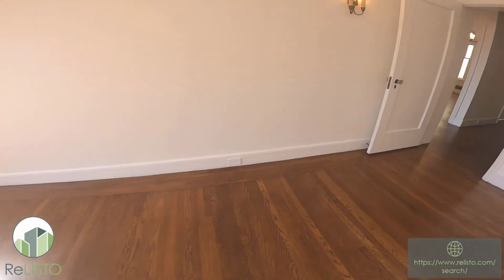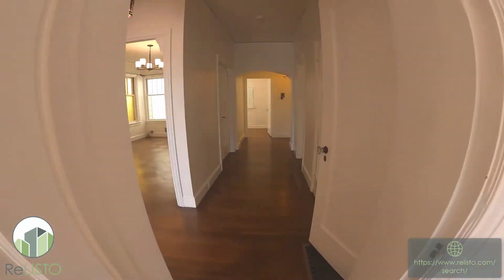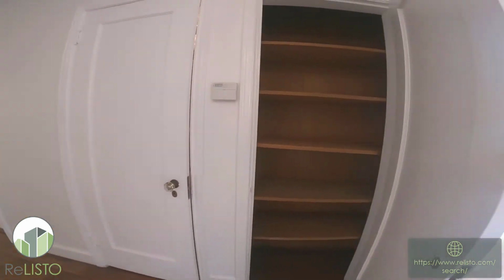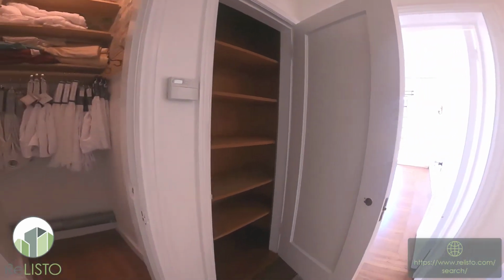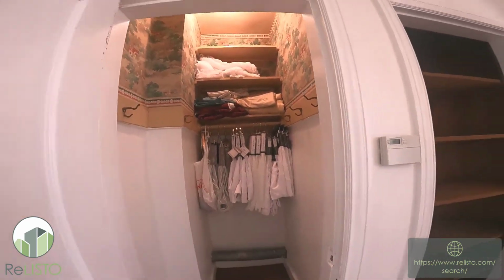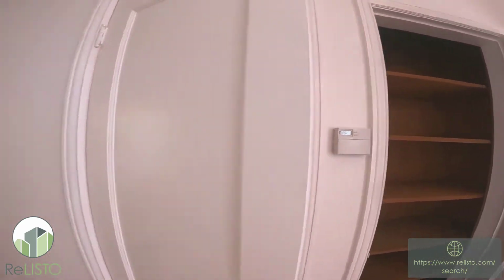Take a look at these electrical outlets. A lot of older properties have these 2-prong outlets, not this one. They redid all the electrical. You can bring all your appliances and you'll be doing well. So linen closet, and then you have another walk-in closet. Here you can see that there are window treatments the owner has ready for you.